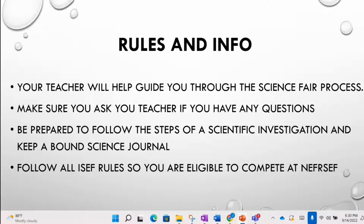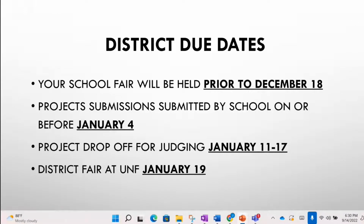So again, make sure you're communicating with your teacher so that they can help you with that process. And we always follow the ISEF rules. ISEF rules are vital. So that ISEF is the International Science and Engineering Fair. State follows those rules. Regional fairs would follow those rules. We all follow those rules. So just make sure you're aware of that. We're going to look at where to find that information, and we are going to delve into the secondary in a little bit more detail now.